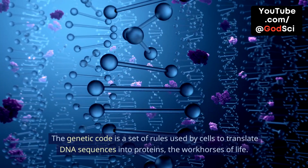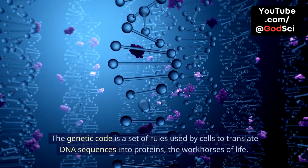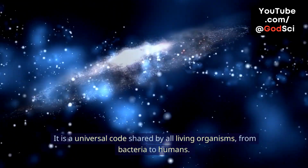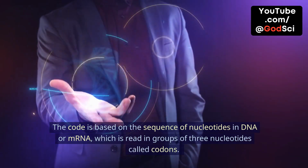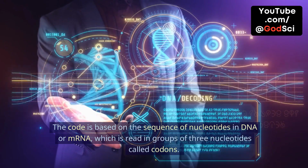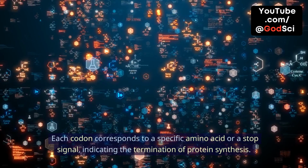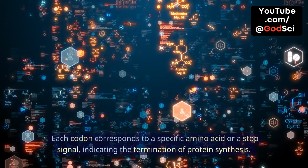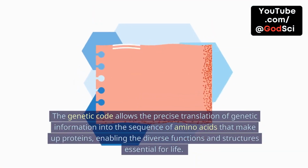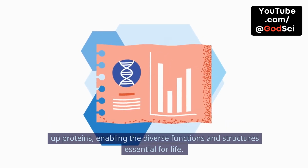The genetic code is a set of rules used by cells to translate DNA sequences into proteins, the workhorses of life. It is a universal code shared by all living organisms, from bacteria to humans. The code is based on the sequence of nucleotides in DNA or mRNA, which is read in groups of 3 nucleotides called codons. Each codon corresponds to a specific amino acid or a stop signal, indicating the termination of protein synthesis. The genetic code allows the precise translation of genetic information into the sequence of amino acids that make up proteins, enabling the diverse functions and structures essential for life.